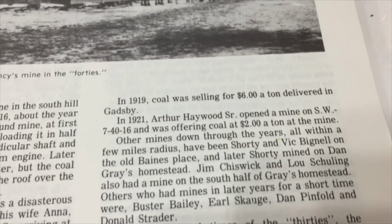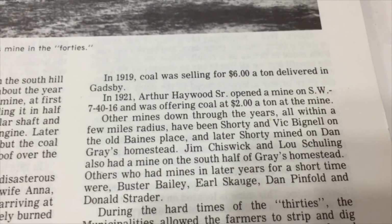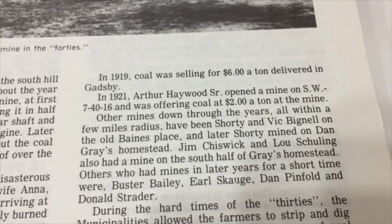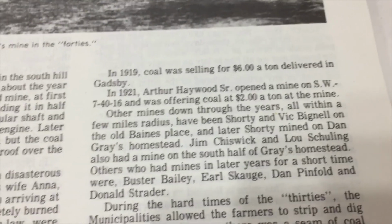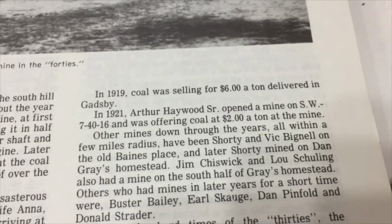But I was reading one, and it struck me in particular because it's kind of close to where we are. It says in 1921, Arthur Haywood Sr. opened a mine on Southwest 740-16 and was offering coal at $2 a ton at the mine. Well, that's near some people I know. And so where exactly is that? So let me bring you over here.